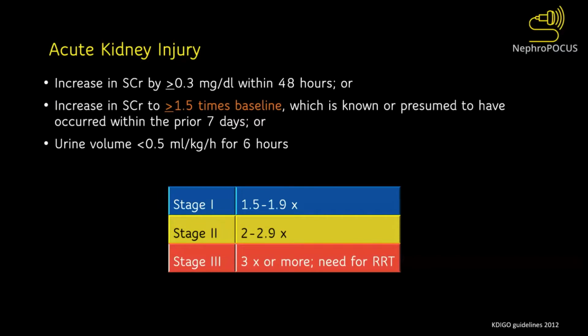But regardless, stage 1 is 1.5 to 1.9 times the baseline. So you can easily remember by stage 1 is in ones, so 1.5 to 1.9. Stage 2 is 2 to 2.9 times the baseline. That is, stage 2 is in twos. And stage 3 is more than 3 times the baseline. Or if the patient requires renal replacement therapy for whatever reason, you call it stage 3 by default. There are urine output based definitions also. I just removed them.